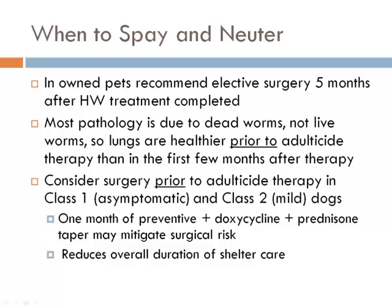Or just, if you have vets that are concerned about that, have them call us, and we'll talk to them about why we recommend this. And it's not a blanket statement. There are some dogs that are not candidates for surgery, elective surgery, until their lungs are in better shape. But in my experience, the vast majority of heartworm-positive dogs in shelters are pretty healthy, and they're ready for surgery.